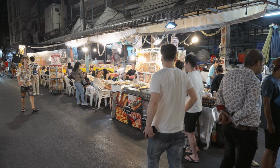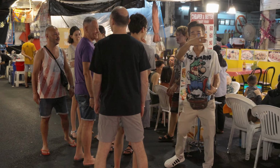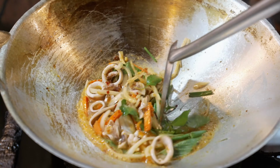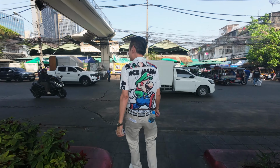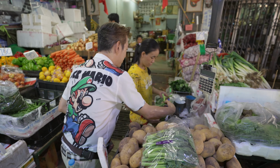Wow. His restaurant may be cheap, and it may be right on the side of the road, but street food owners like Alex don't sacrifice on taste. He's been coming to this market for the last 10 years, sourcing the best ingredients for his restaurant. All right, so this is the Khlong Tei market, the biggest fresh market in Bangkok. He says it's the cheapest, it's got the most variety. This is where he knows all the best ingredients. So let's check it out.